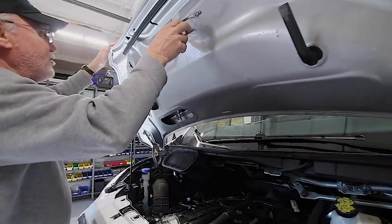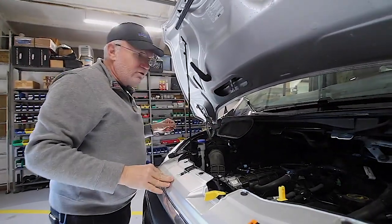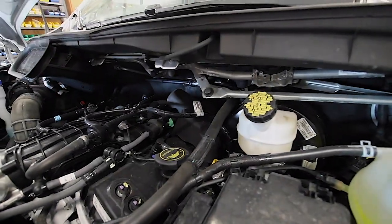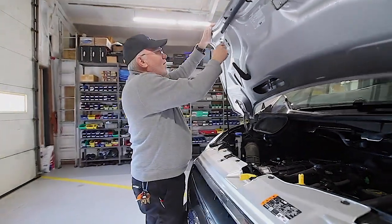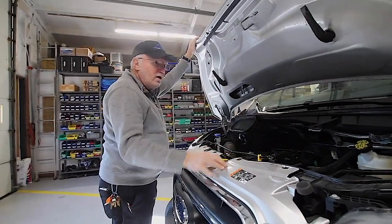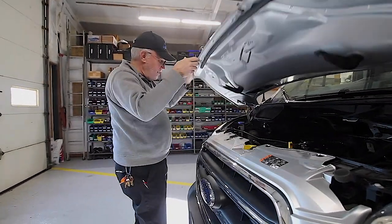All your air comes in through the cowl here, down into here. And this is your washer fluid. Back here is a dipstick. Everything you need to get to is marked with bright colors so you can easily see what's going on. So we'll let that go for now. There's a pretty extensive Ford owner's manual that comes with it that covers all the chassis maintenance for you.